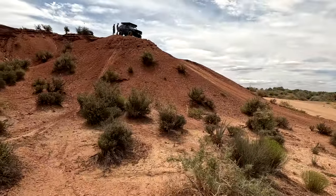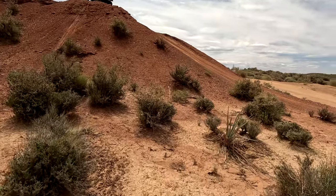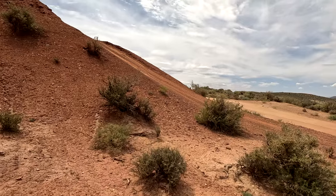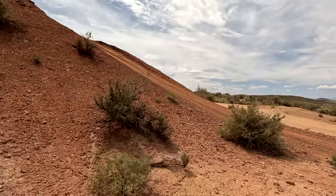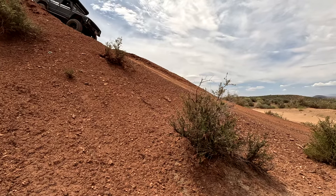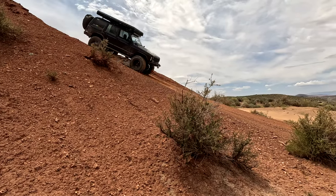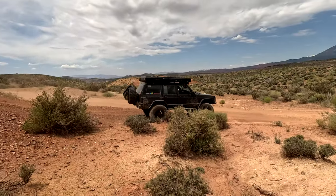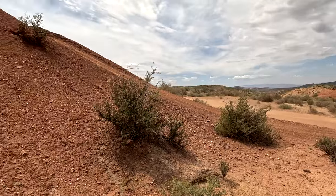Well, I found one sketchy hill, and I just came down it. It is a funny feeling. Now I'm gonna try to get my sister on the heaviest rig to come down and look at the sloped angle. Look at that. Piece of cake.